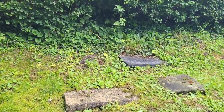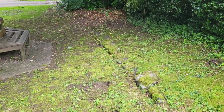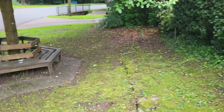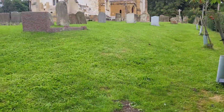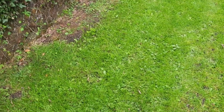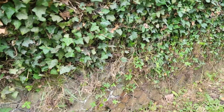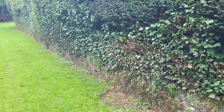I just noticed that it's like brickwork, so I don't know. I'm not sure if it's a remnant of the ancient road that came, because it is aligned with the Packhorse Bridge. And maybe it's the original path of road to come into the church. As you can see on the grass verge here, this is a very old ancient wall on the outside of the church. It runs along.